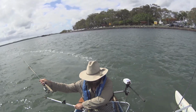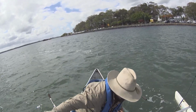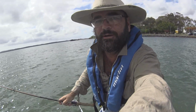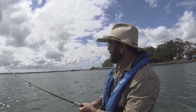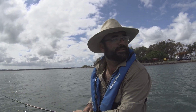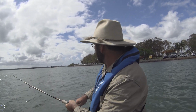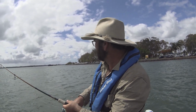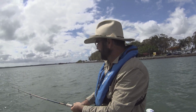We're on. Yeah, we're on. Just left the boat ramp at Vicky Point where the barge pulls in. I think it's just like a solid brimbo.